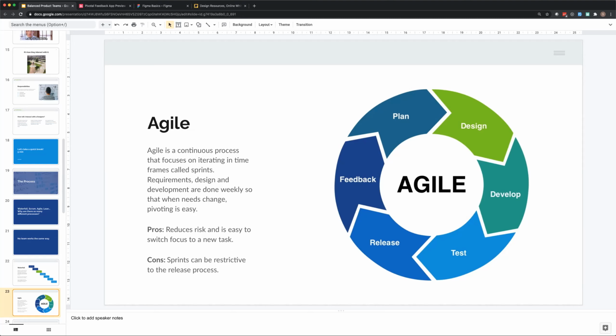Cons here are that sprints can be really restrictive to the release process. You only get to release at the end of a sprint, and that's only every 2 weeks. So you can't get feedback as fast as you could if you were just consistently releasing.